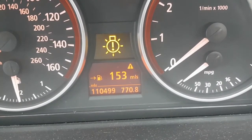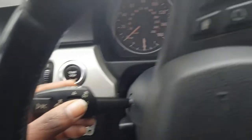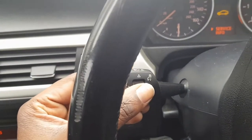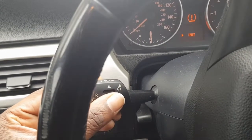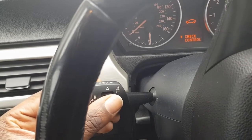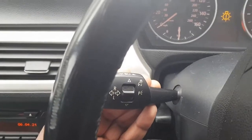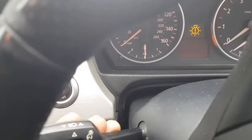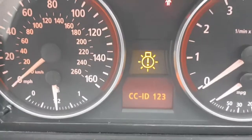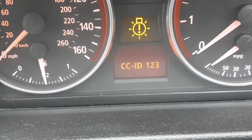You need to use the left hand side indicator. There's a scroller there, and you're looking for the check control menu option. Once you find it, there you need to depress the BC button and keep that pressed for about 20 seconds, and you'll find an error code displayed on the dashboard. There you have it, CCID 123, which is the error code that I need to investigate to rectify this problem.